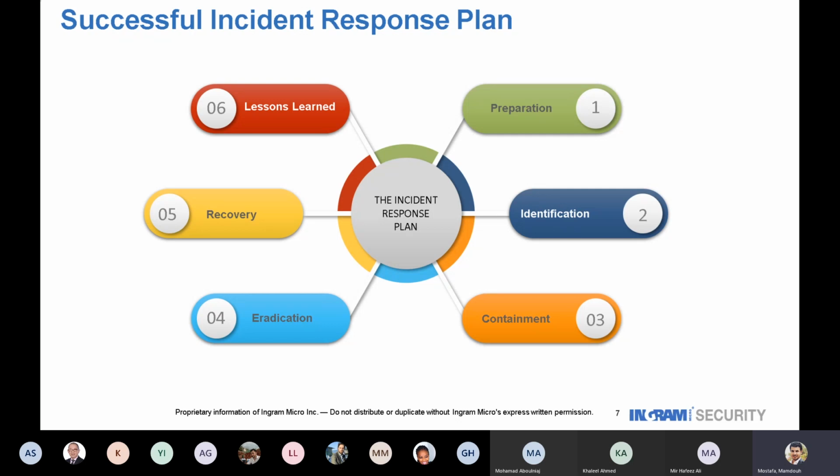Because this is also important, maybe you will have a lot of false positives. So you are not expecting your team or your organization, once an event happens, to do all the steps without thinking. So the second step, we need really to identify if it's a real threat or not. If it's a real incident, then it should be reported as soon as possible to the incident response team, so they can collect evidence and prepare for the next step.